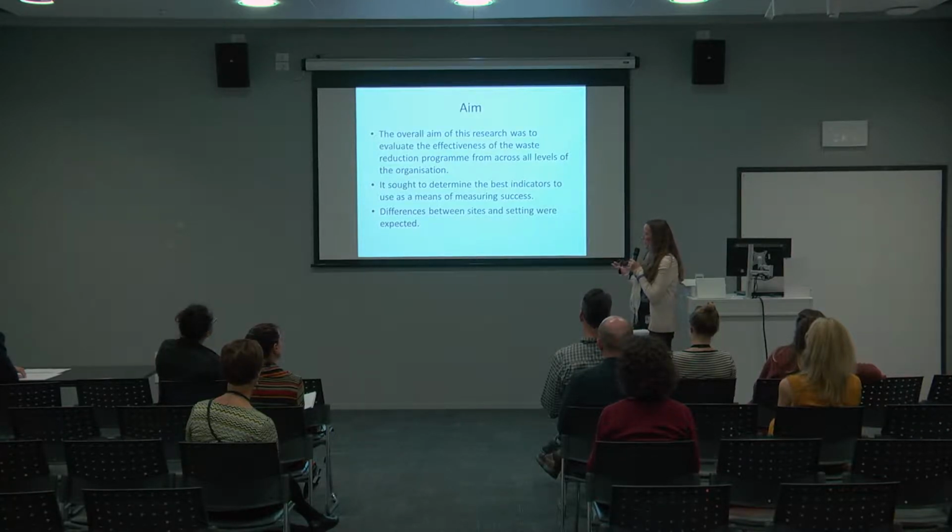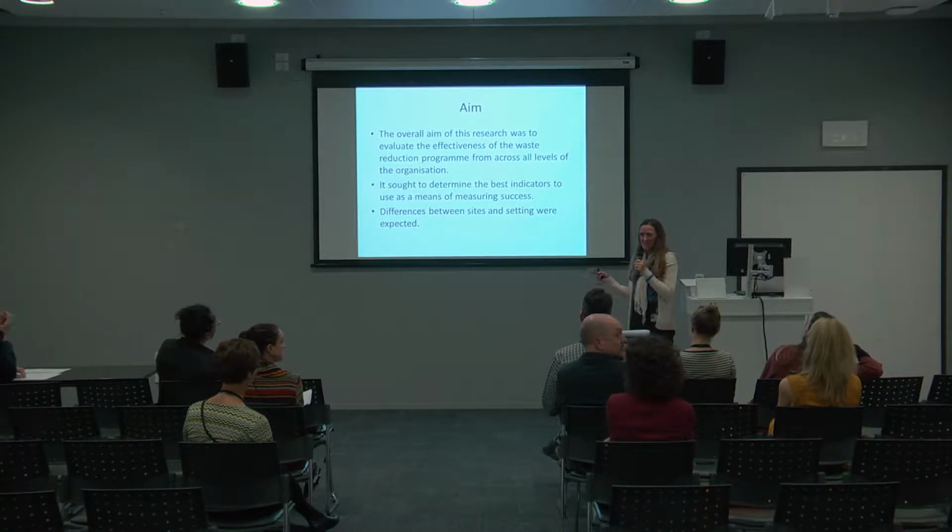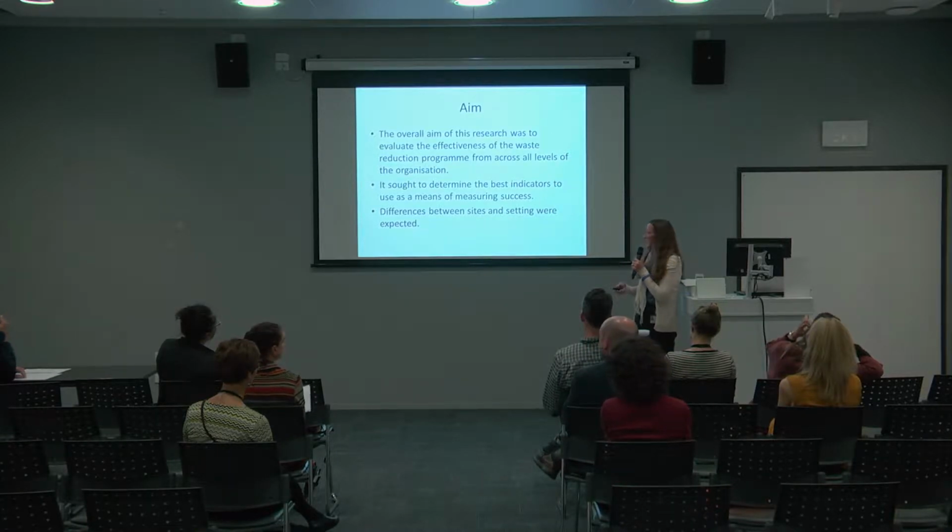According to the literature, there's quite a lot of difference between sites and settings. So you can imagine if you've got a really busy acute hospital with a lot of patient throughput, then you're going to have a lot of stuff being used, so they'll generate a whole heap of waste. So there's differences within the literature, and anecdotally, you can relate to that as well. So I was very interested in seeing the difference between sites.